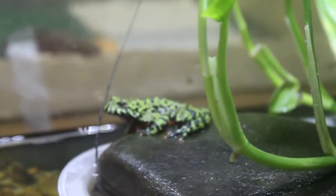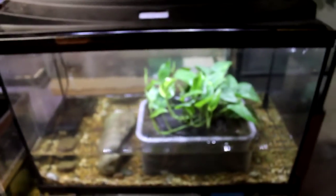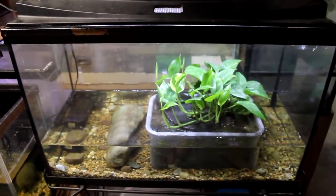Yep, so there's one, two, and three. And they really like climbing around in there. It's a lot of fun watching them. I believe two males and a female. Tank is a 29 gallon.